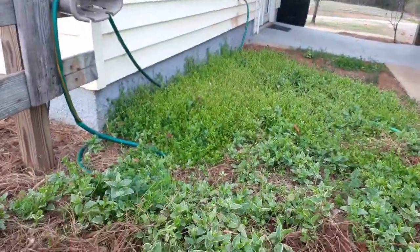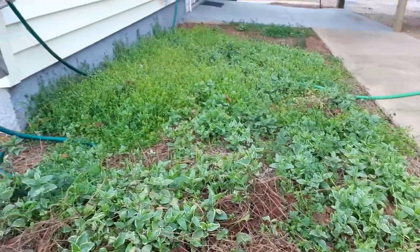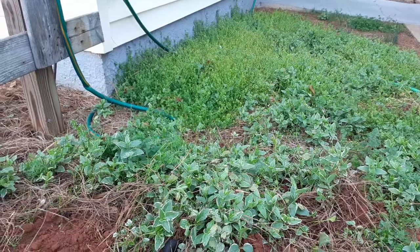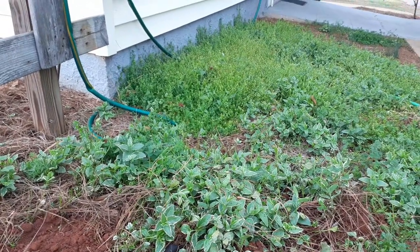I'm gonna have to go through and pull all of this. All of this is like weeds and ground cover, and it's helter-skelter and I can't stand it. So that may be a work in progress, but we'll see as we go.